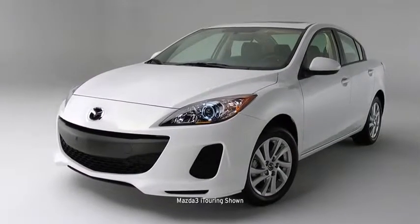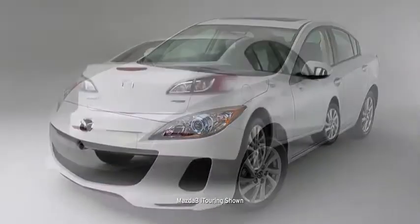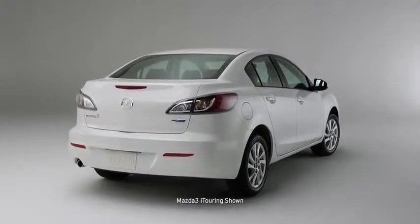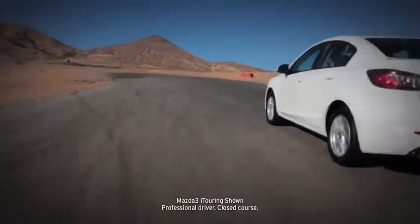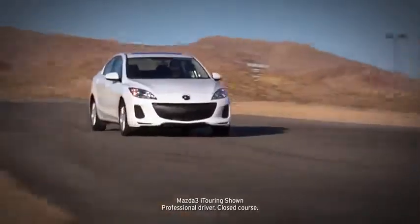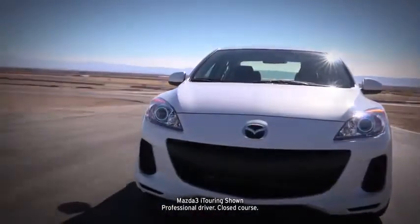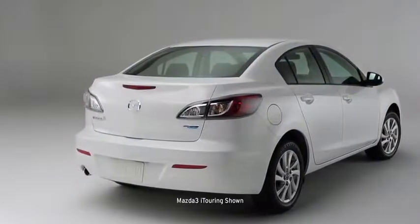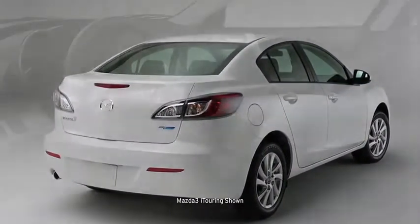Mazda 3 is what happens when our best engineers, designers, and craftsmen set out to build one car that excels at every task. In fact, it's practically three cars in one. As a four-door sedan or five-door hatchback, the Mazda 3 drives like a sports car, is refined like a luxury car, and is priced like an economy car. In other words, it sets an incredibly high standard for what this class should deliver.